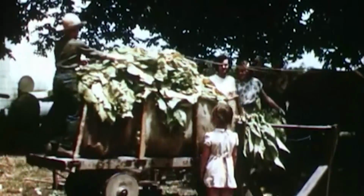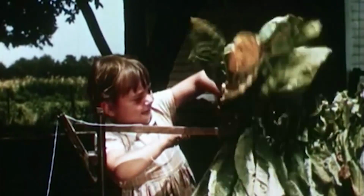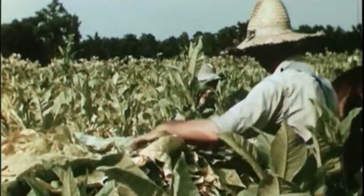Duke Energy's also looking to the past for big solar sites in eastern North Carolina. Tobacco is part of the North Carolina tradition. Harvesting power on the same fields today where generations of farmers used to harvest tobacco.